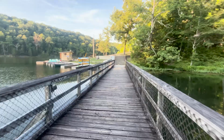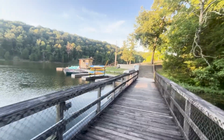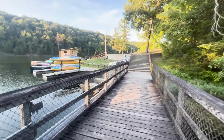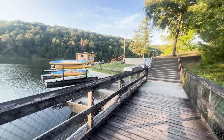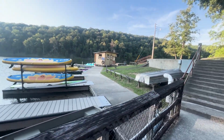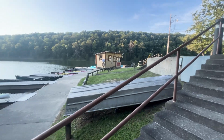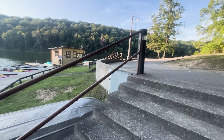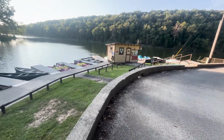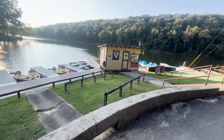It's like very upper 70s right now, maybe low 80s, but with the breeze and the low humidity today, it feels incredible. So it looks like you can take out paddle boards, you can take out a john boat, you can take out a canoe or kayaks, or a paddle boat. You know, if you wanted to bring your partner down here and go on a romantic pedal, not a paddle, a pedal, you can do that.